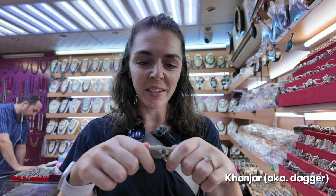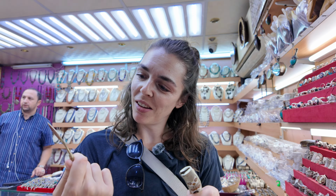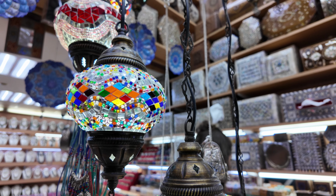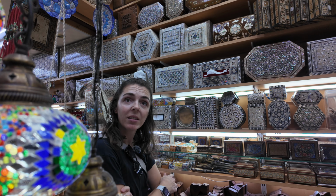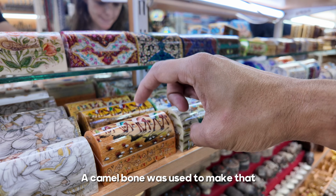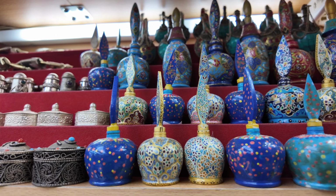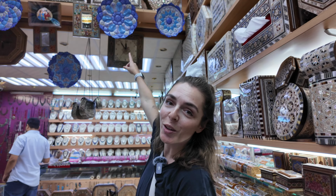We have these daggers. Small dagger. Looks like I could use this to put butter on my toast. These are cool. So these are camel bone. Camel bone? Mm-hmm. Now that I'm looking at it more closely, a camel bone was used to make that. I was saying that these look really cool.